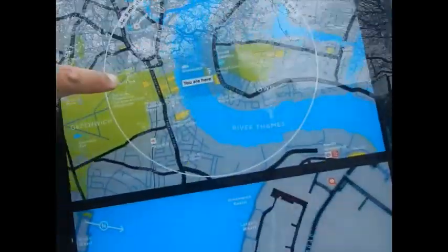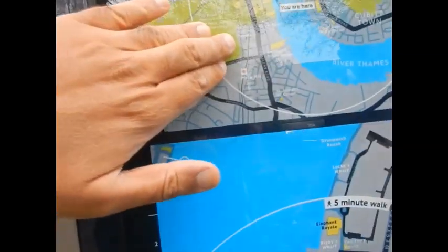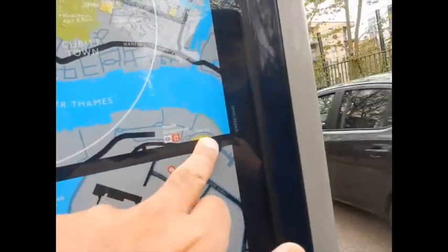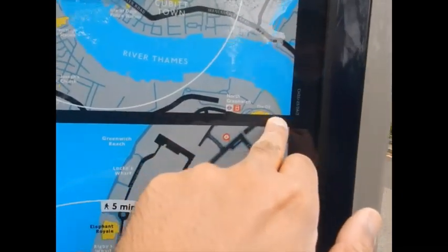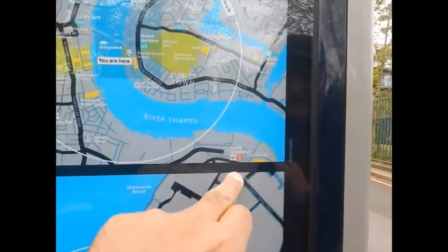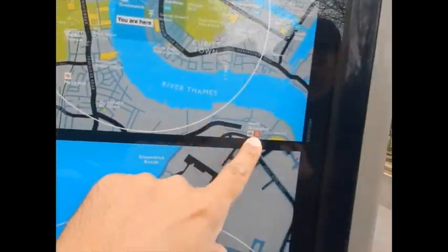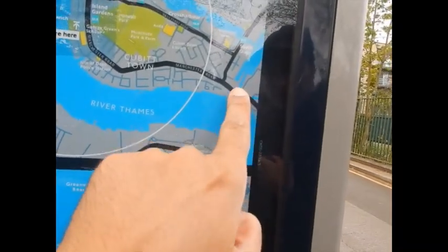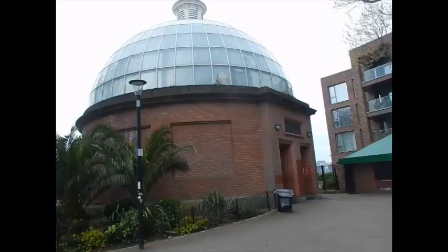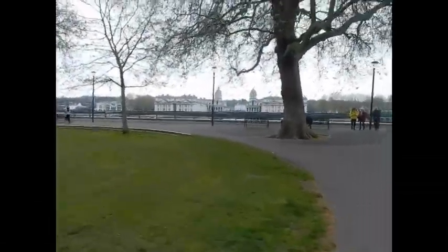So the reason why we have to leave them here is because, how do I explain this? There's no bike rental places on the south side, and when we go up here to the O2 Arena, it's just on the edge, then we want to take the cable car to cross the Thames back again, and you can't take the bikes on the cable car. That's why I have to leave the bikes here, and then we'll do this side on foot, cross by cable car, and then get a bike back when we come back.